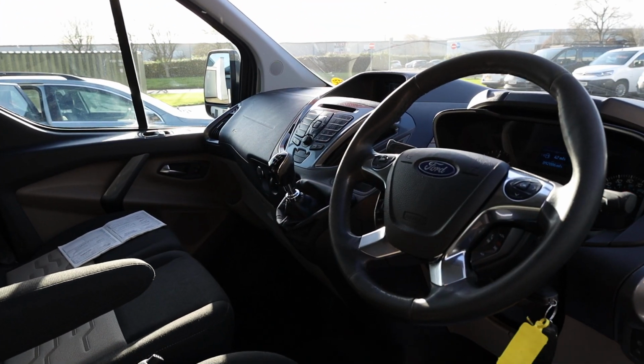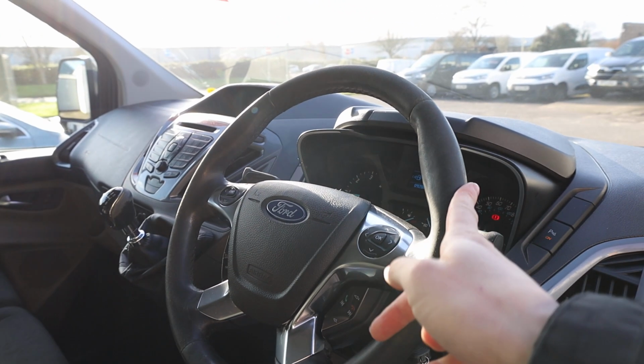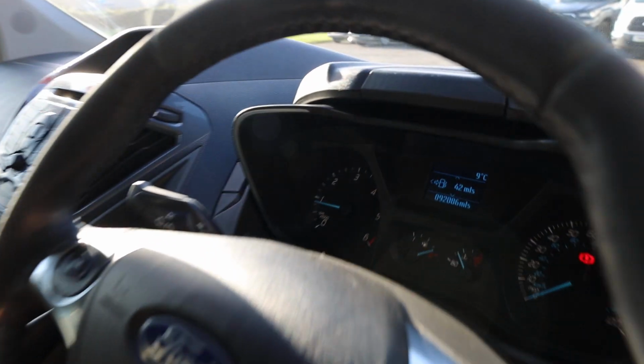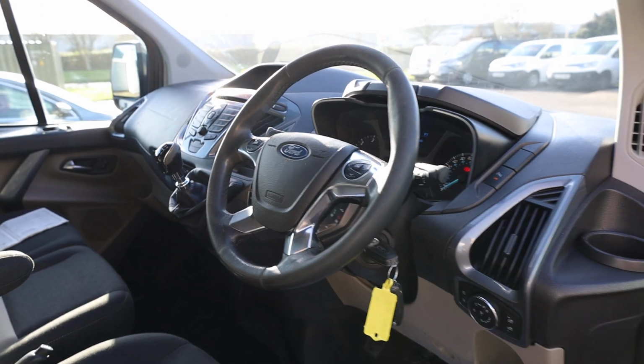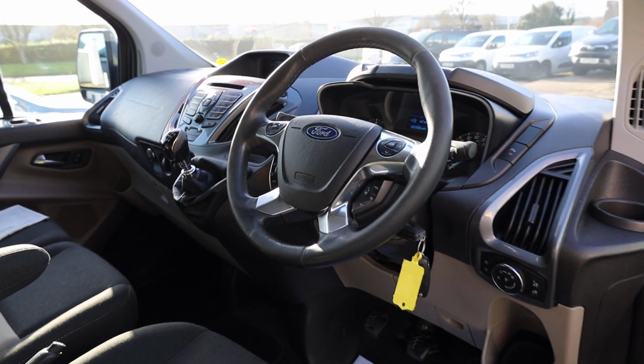Very nice to have. Leather multifunction steering wheel. There is some wear to the leather on the steering wheel here, which of course is understandable with the miles, which is 92,086 miles. As I say, incredible. Looking at the condition of this vehicle, it really would look like a vehicle which has done 30,000.